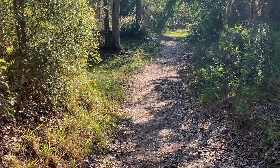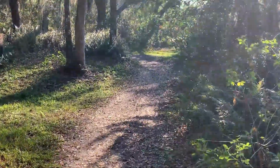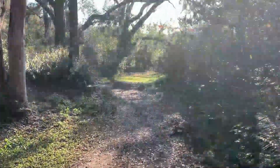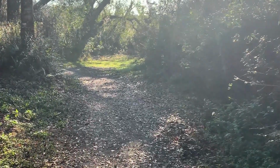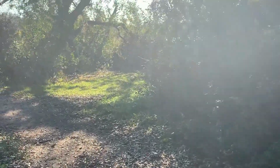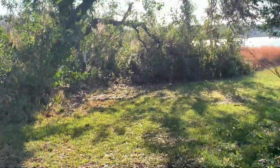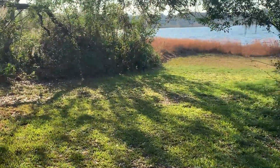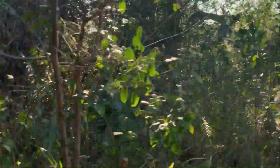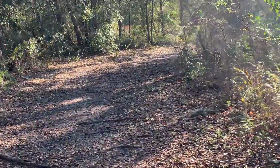Take a walk with me in nature. Florida Gulf Coast, Gulf of Mexico. It's also known as the Nature Coast, the Momelo Coast. A lot of freshwater lakes and rivers. And I'm on one right now.